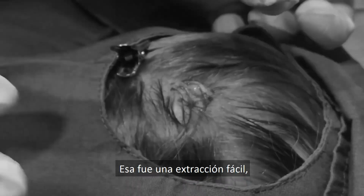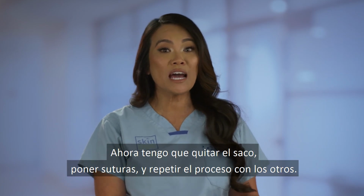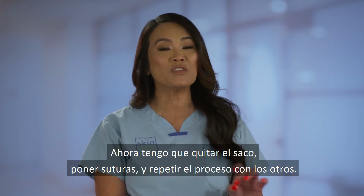Wow, that was an easy pop. I hope that the other 3 cysts don't give me any trouble. Now it's time to get out the sack, stitch it up, and repeat the same process for the remaining cysts.